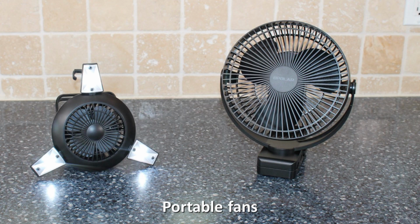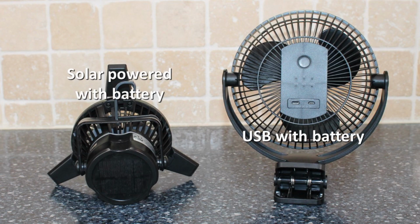So you may be asking, how are we going to have fans without electricity? Well, we have some really cool little options here. The one on the left is a camping fan. It's got lights and a fan, and it is charged by solar power. Or you can charge it using USB. It charges the internal batteries.